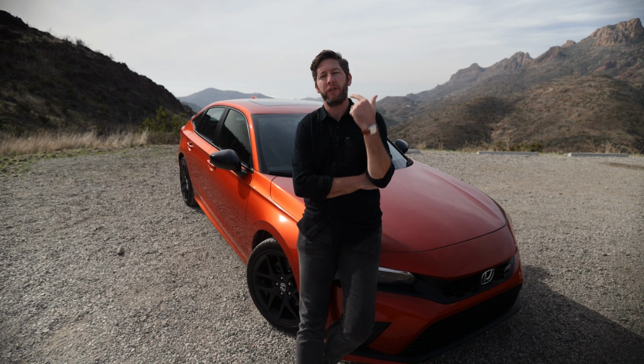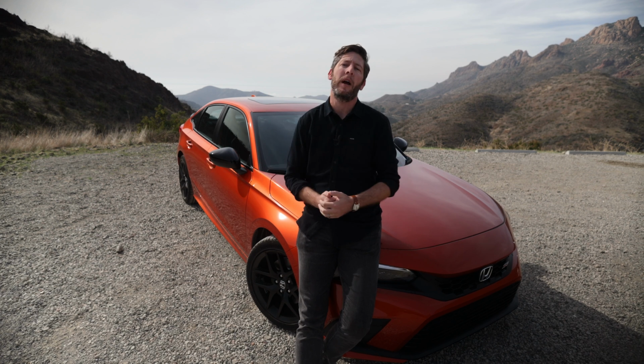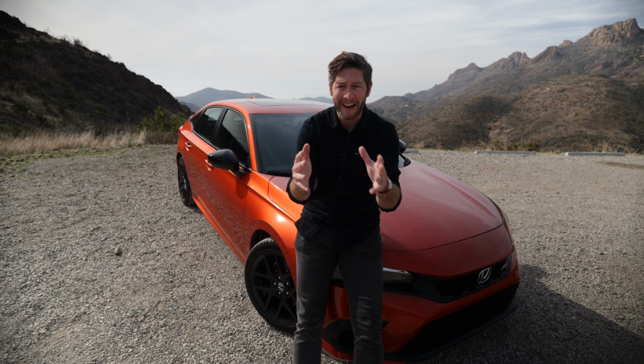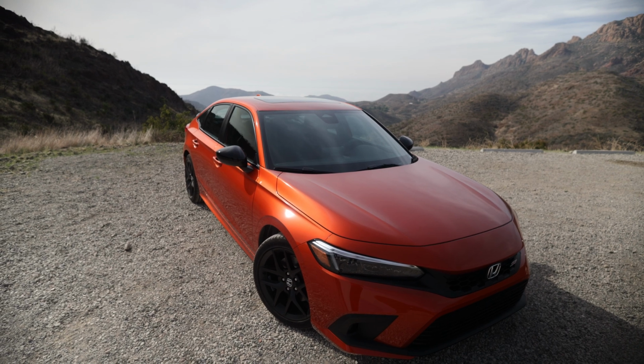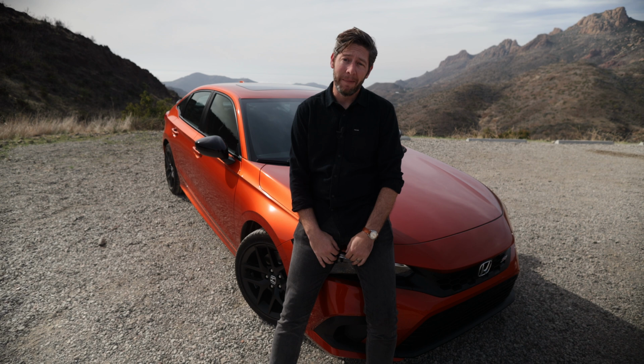It's well priced, it drives great, and it's awesome and comfortable on a daily basis, and it's priced well to boot. Also, it just leaves us wanting more to find out what's going on with that Civic Type R, because we're never satisfied. Seriously though, this thing is pretty great. I miss my EM1.